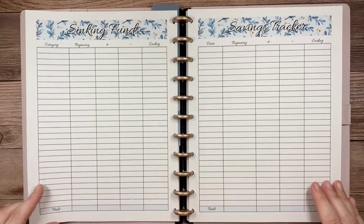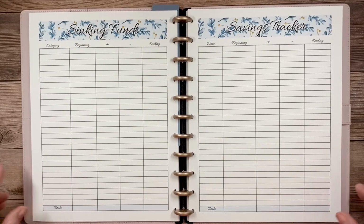I'm going to pop these pages out and then I will zoom you guys in and be right back. So hold on for one moment.